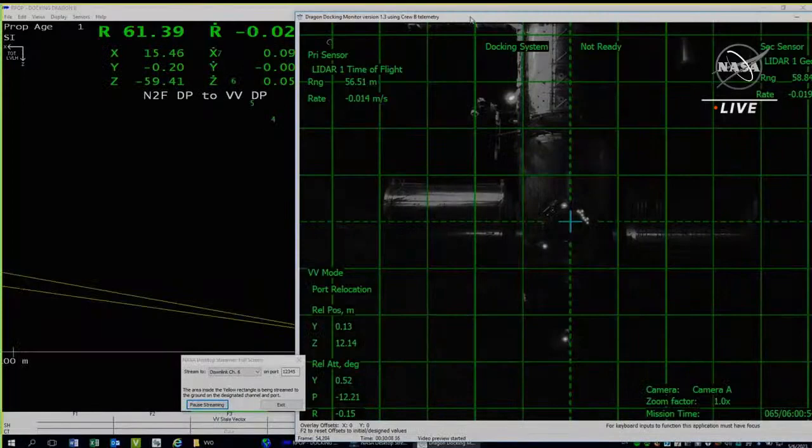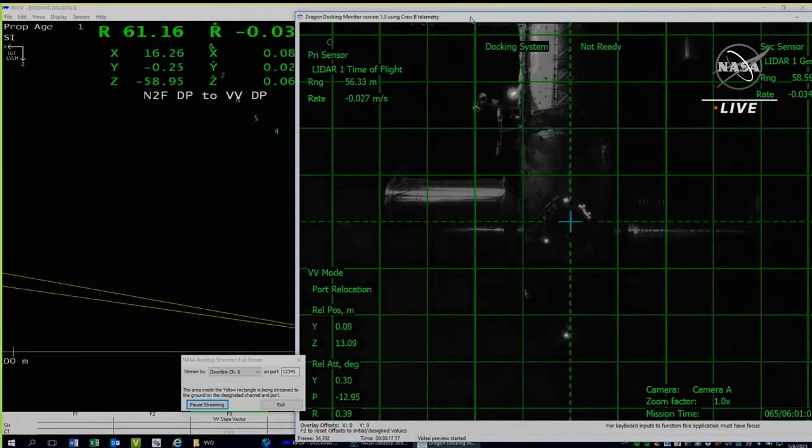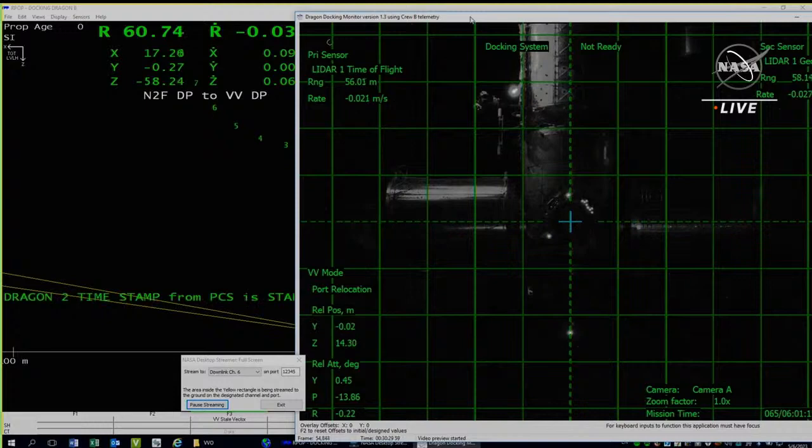So we should be regaining some video. There it is. What you're seeing here is the feed from Dragon being fed to the International Space Station by way of a common communications panel called the C2V2 that allows a data transmission from Dragon Endeavour to the International Space Station.